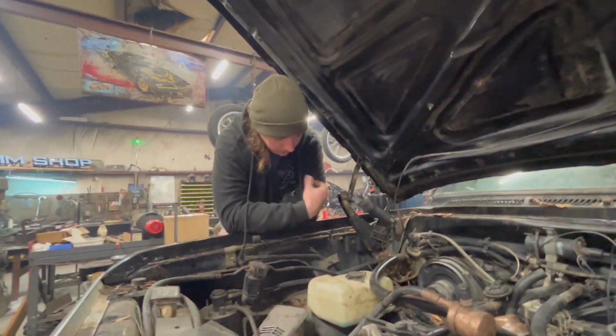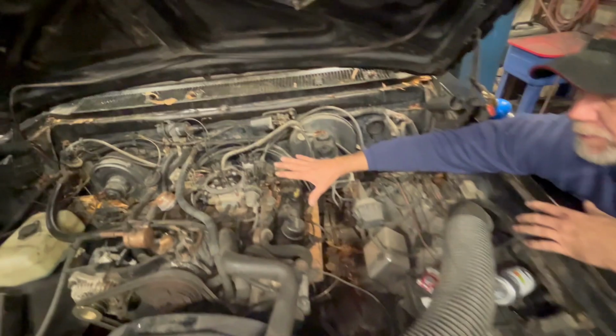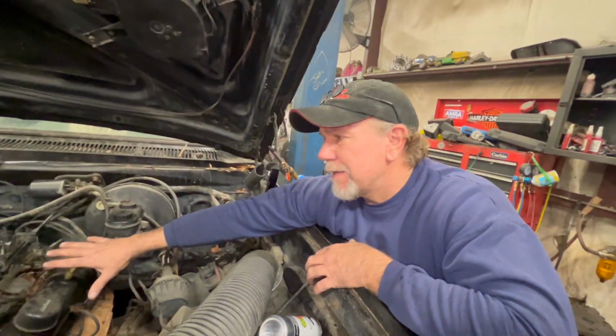Refresh us on what the drivetrain is here, for people that might not know. This is a 426 Hemi. Golly. With a four-speed transmission. Pretty much the same thing that came in a 1970 Cuda drag car.